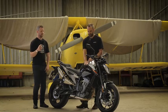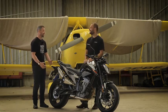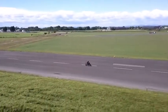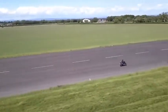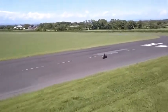The second thing I should address is, why the hell are we at an airfield? Good question. Well, it's my idea, because I think this bike is an absolute bag of fun, and there's stuff that you can do on an airstrip that you can't do on the road, and hopefully we're going to show you some of the bits. Let's not give away all the secrets. Exactly. Videos to follow, troops.